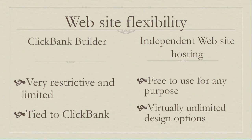Now, as far as the flexibility of your website and the versatility of it and what you can use it for, with ClickBank Builder, your website is very restricted and limited. It is tied into ClickBank, but you can't do much else with it. Whereas with independent website hosting, you're pretty much free to use your website for any purpose you may have in mind. And your design and function options for your web pages are virtually unlimited. So you have much more freedom and versatility with independent website hosts.